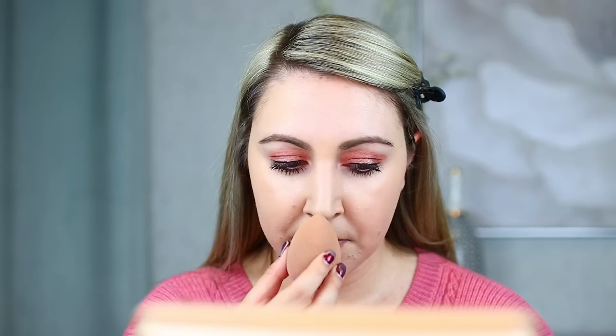It's definitely a medium coverage for sure, so that is 100% accurate. And I'm gonna go add a little bit more to my beauty blender as well and see if I can actually make this buildable or not. This has a mild smell to it. It's a little bit perfumey, but it's not strong. So I do like that. It's not gonna be overpowering at all.